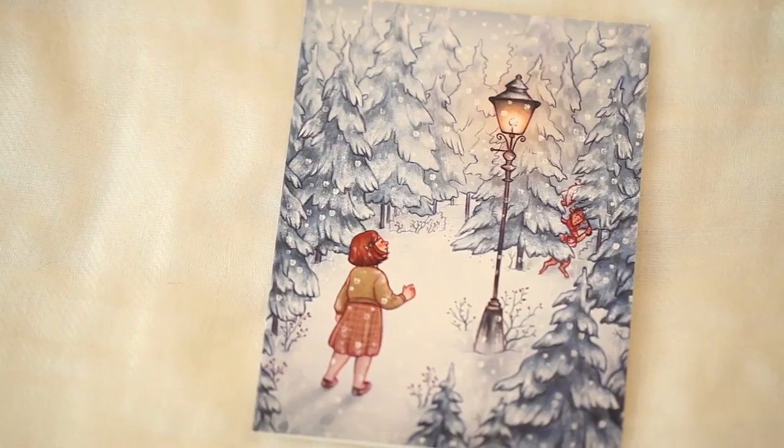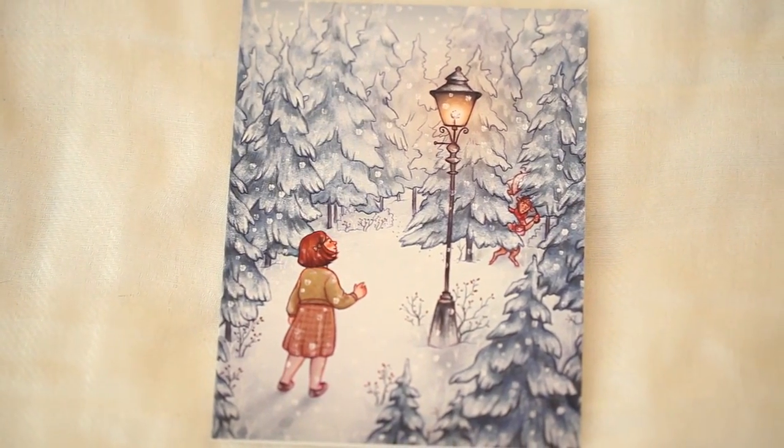Then I have a little card from Alcrate Jr. Again, it's the Narnia thing. They sent this in their Christmas one. It's a card you can write to. Of course, I'll never write in it because it's bookish.